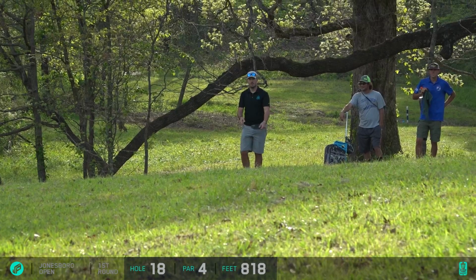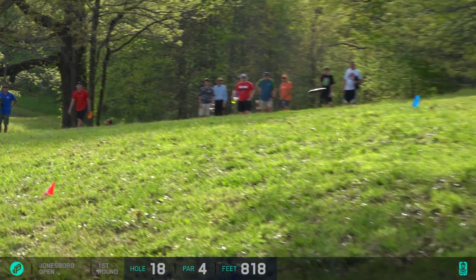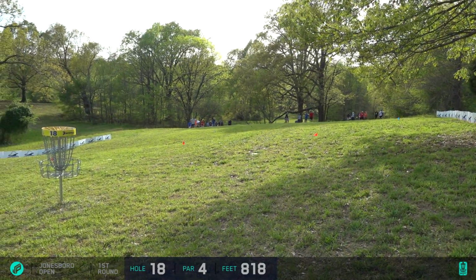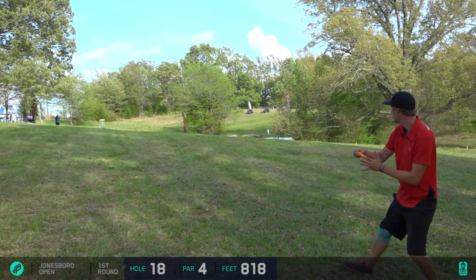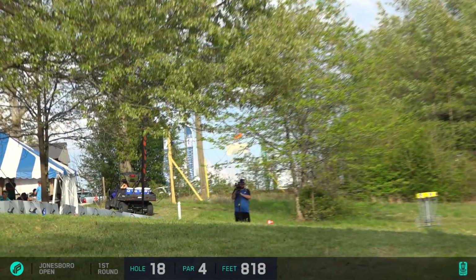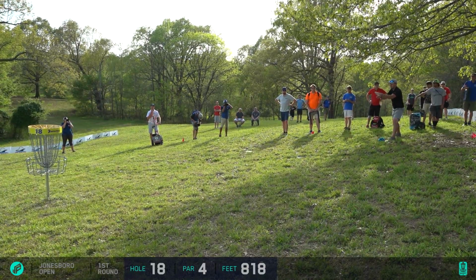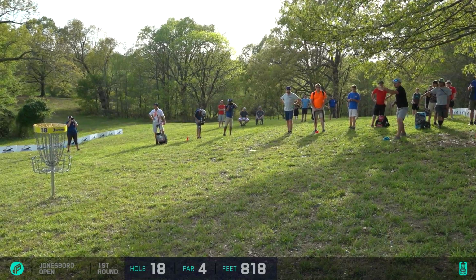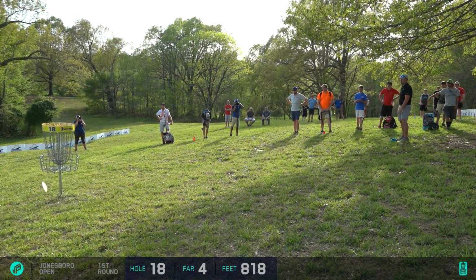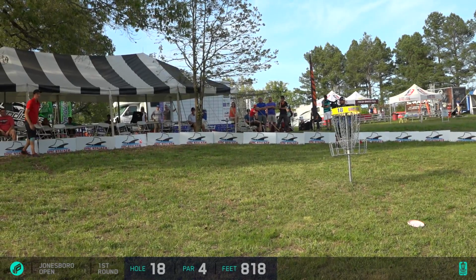I was a little bit annoyed because I thought my approach was going to leave me about a 10-footer. Instead, I had about 24 feet. And Chris leaves it up the hill. He's going to have a downhill putt for his par. Simon's thinking, maybe I should just throw this one out of bounds. That was one of the worst upshots in recent memory. Finish strong, Chris. Oh, no. Maybe a bit too far right side chains, but gave it a good run.